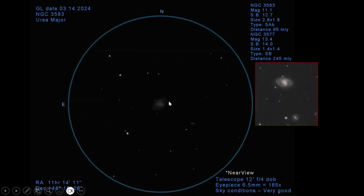And then, with averted vision, you can see this very faint, much larger halo, and you can see that here in this image of the galaxy. I was definitely seeing some mottling in this bright region of the galaxy that stood out really well. But yeah, I was really surprised how much I was actually getting out of this galaxy.